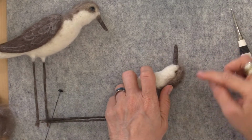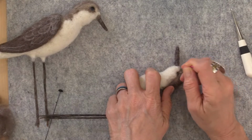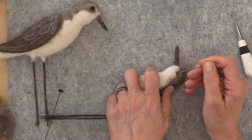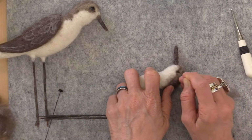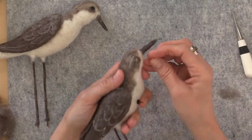Now often you'll do this and then you still have to go back and tack this fiber down to really create a place for that eye to sit. And especially in this case, we're using 7 millimeter glass eye. So let me get this guy.